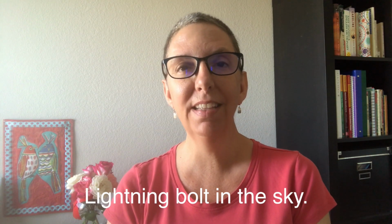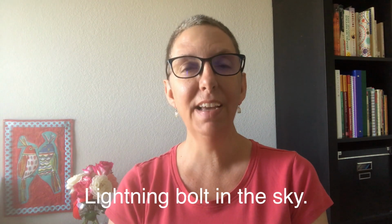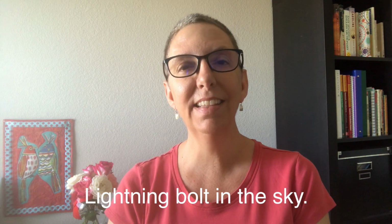So the first meaning of the word bolt is when you hear someone say that there was a lightning bolt in the sky. Lightning is something that happens when it's raining outside. When you have a big storm, you will have lightning and thunder. The streak of light in the sky is called a lightning bolt.